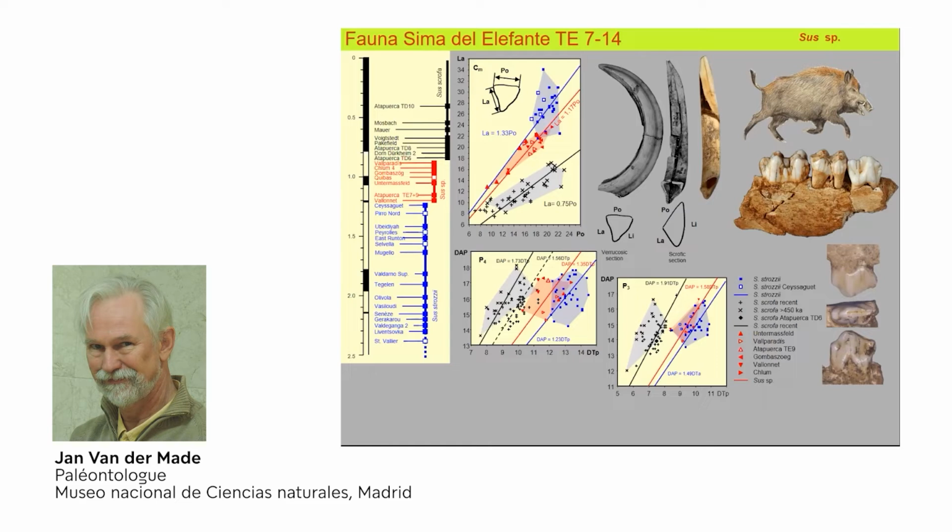So that's one of the differences. Another difference between the two is in the width of the premolars. Now you see they all have about the same length, called DAP here, but they differ in the width, the DTP. Yeah, and you see Sus scrofa here, Sus strozzii here, widely separated. This also happened in the P3.